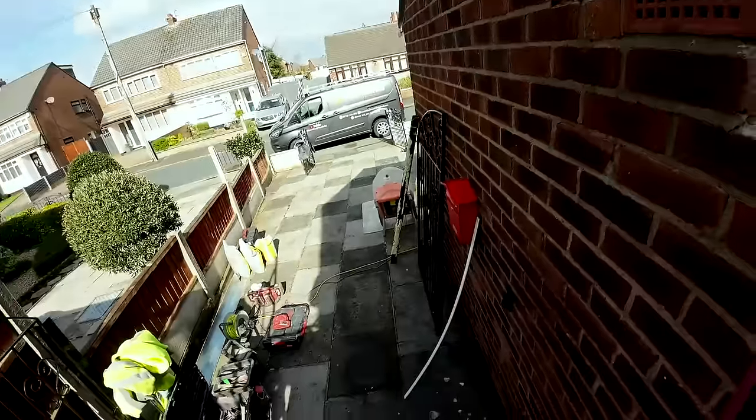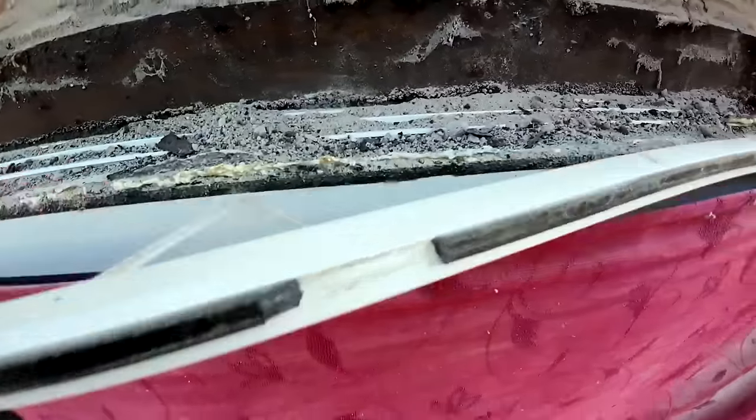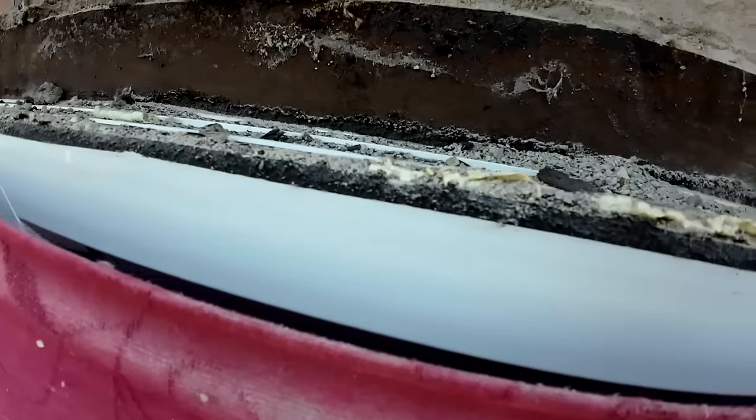That's shocking, that. Another one. Now we need this thing out of the way, because it's not doing anything. It's doing more harm than good. It's just on double sided tape and a bit of silicone. A bit of rubbish silicone thing. That's the back of the frame now.